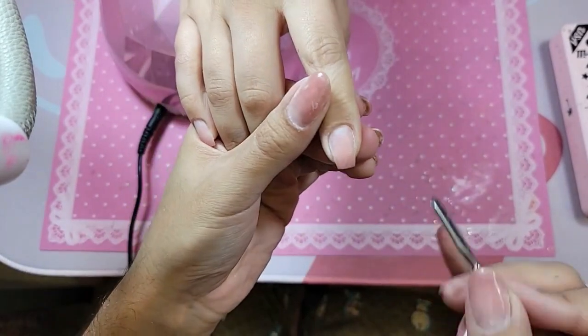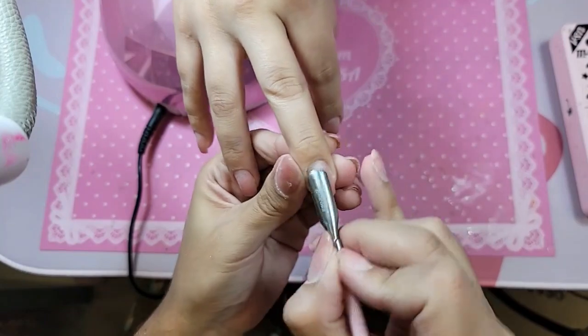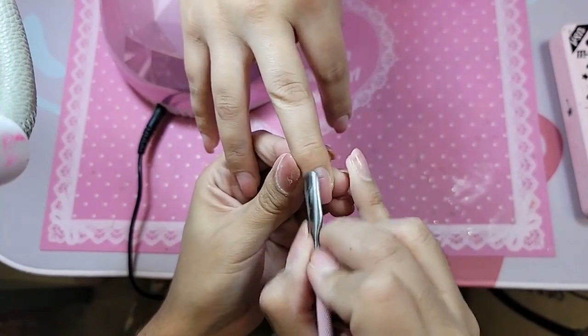Look how clean her cuticles are now. How do you feel, Ignacio? Brand new girl. Like a brand new woman. Cuticles are clean.